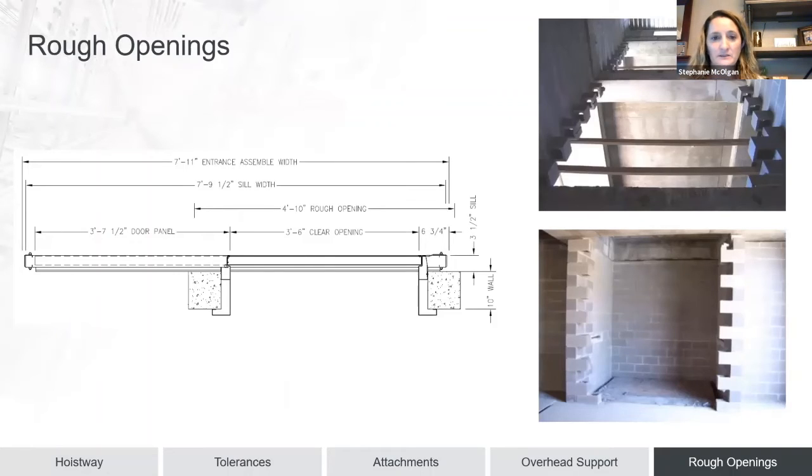Another thing that we like to emphasize is that there are rough openings required to get the elevator into the hoistway and then to frame around the elevator when we put our frames in.